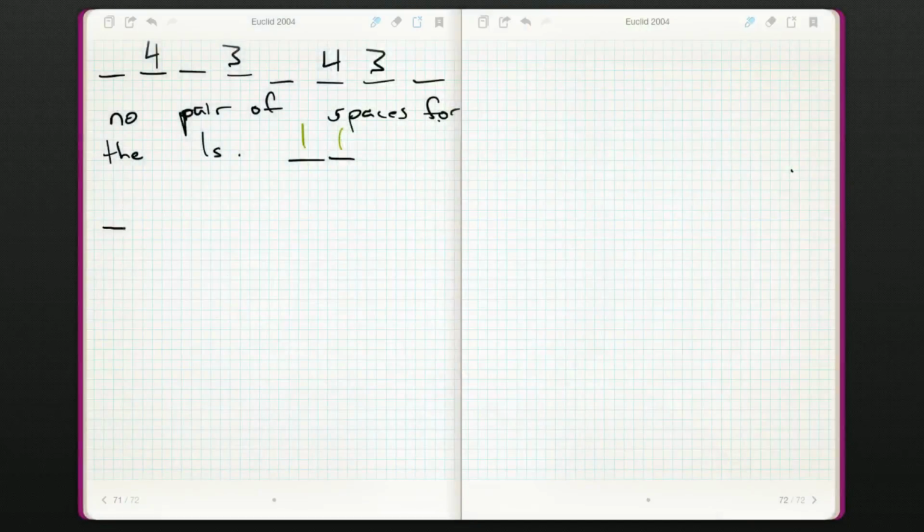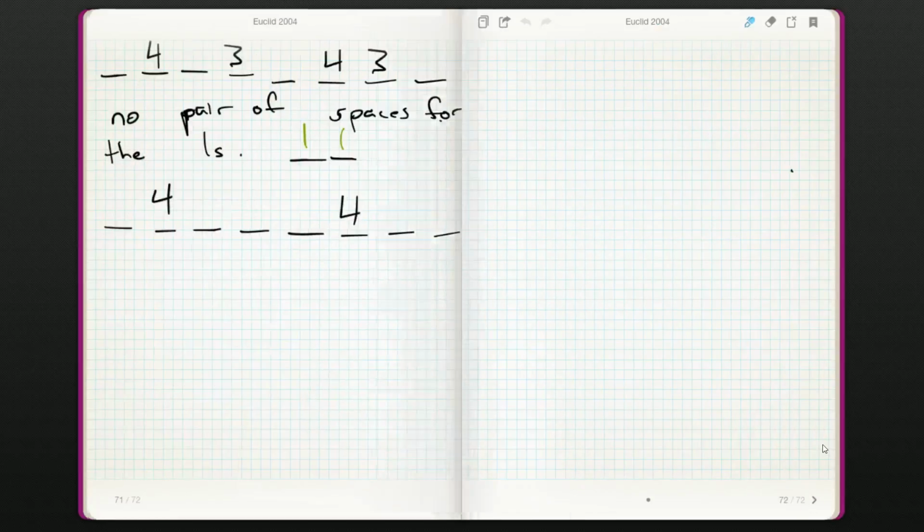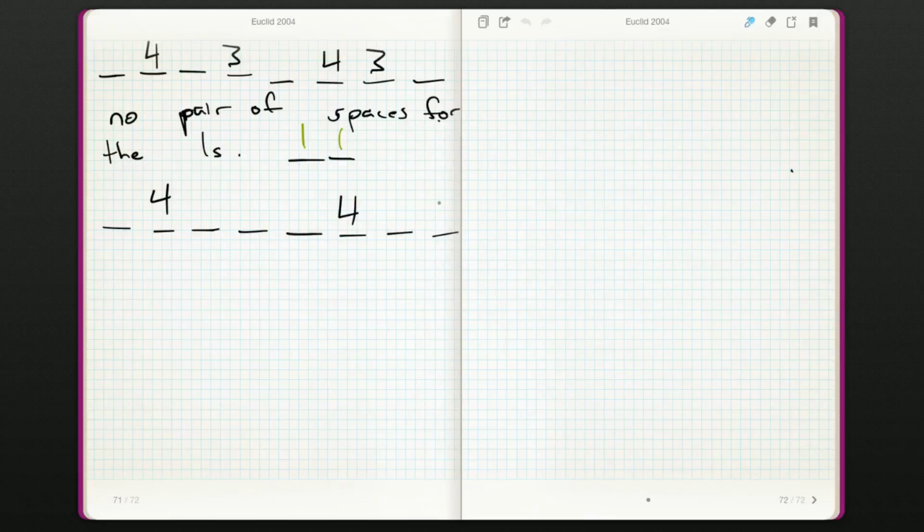Okay, so no Skolem sequences there. And then the one that I was pretty sure won't do anything. Actually, was this the one I was pretty sure won't do anything? Yeah, we have one more case. And then it's the 3s at the very end. That's what we're looking for here. But this also, the 1s have to go here.